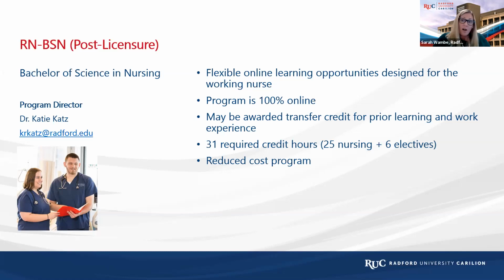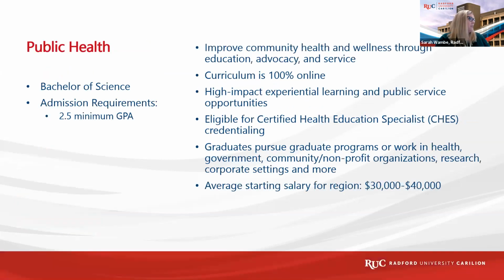If anyone on this call already has something, they've already done their LPN, one path for you towards that Bachelor's of Science in Nursing is that there are many bridge programs. So you could go to your community college and do an LPN to RN program, and then come to us and do the RN to BSN, because you never want to waste any education that you have already completed.